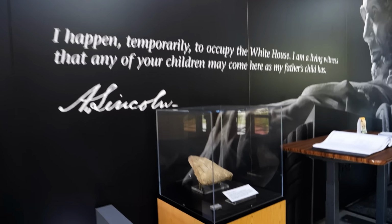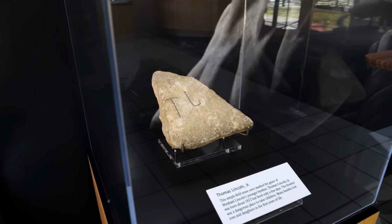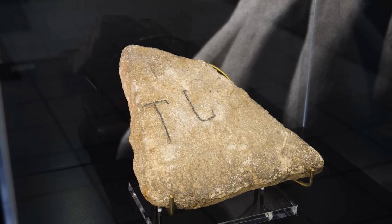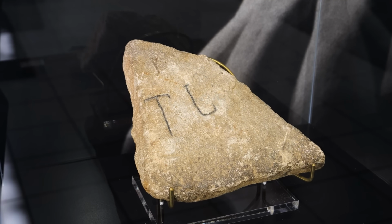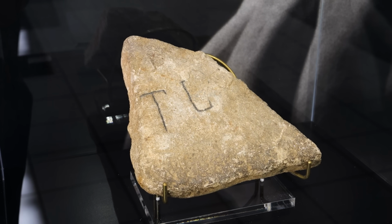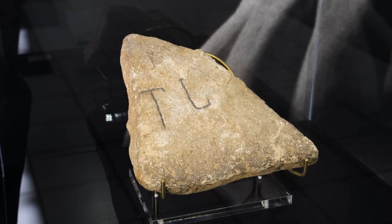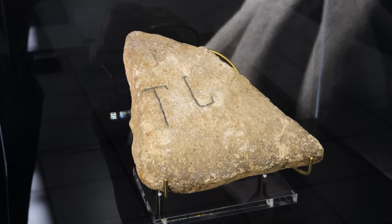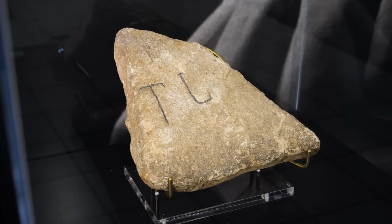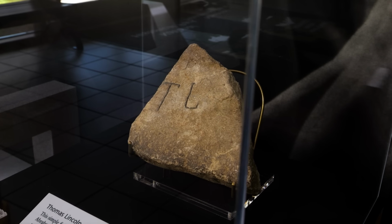And then over here, they're going to have a few artifacts in the exhibit. And this one that we are looking at right here, you can see has the initials TL engraved on it. That is for Thomas Lincoln. This was a field stone that marked the grave of Abraham Lincoln's younger brother, who was born in 1812, but only lived a few days. Of course, during this period of time, infant mortality was especially high. But yeah, this was the grave marker for Thomas Lincoln.